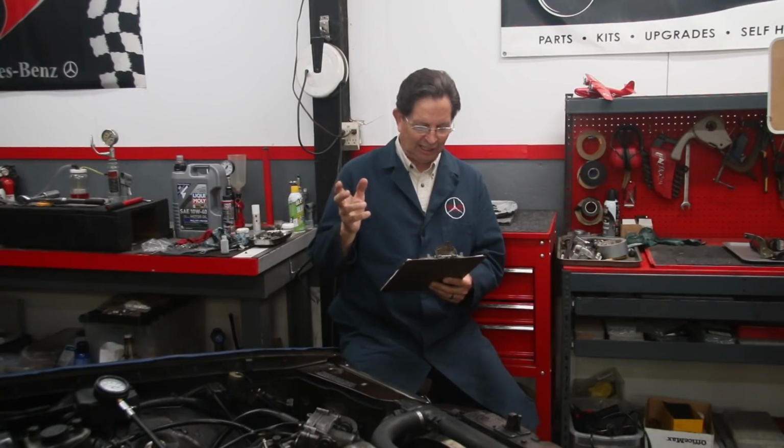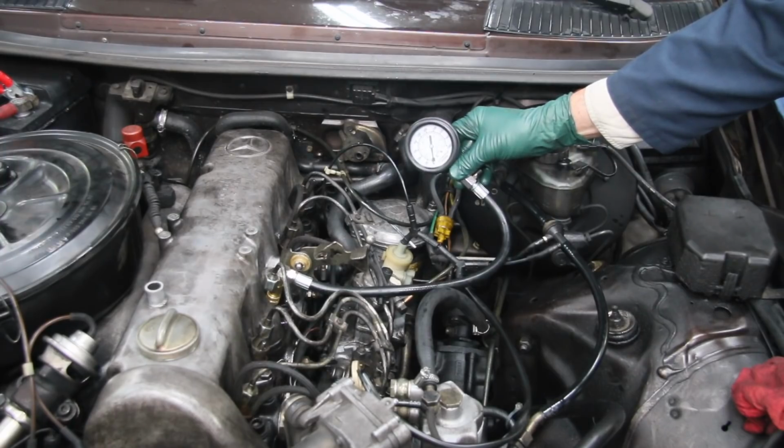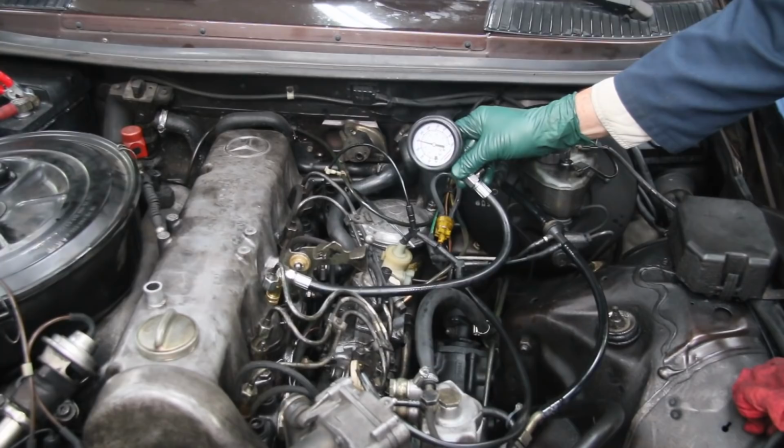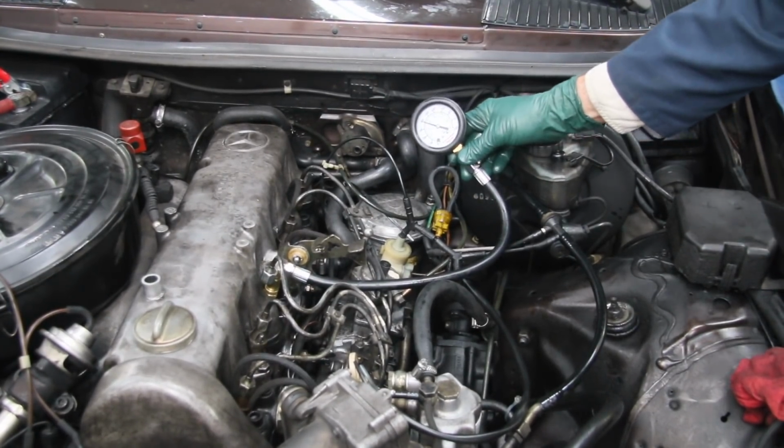And then let's look at that compression again. Okay, go ahead and turn it over. Okay, hold it. Look at that, 400 PSI, that's what it should be.